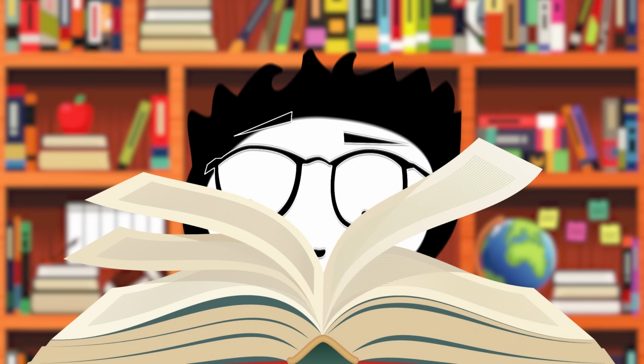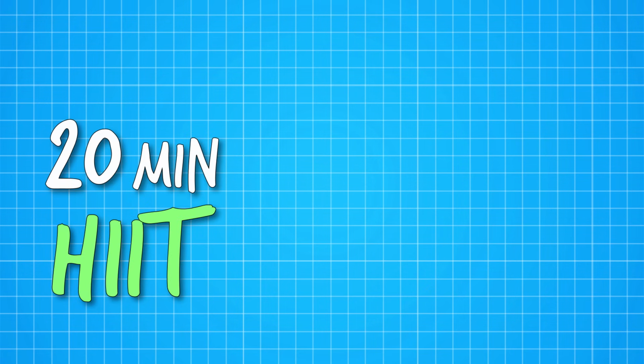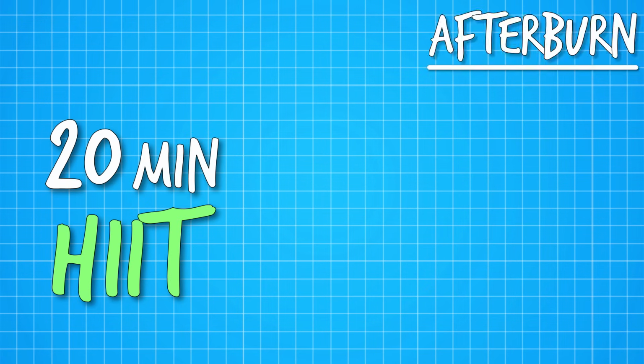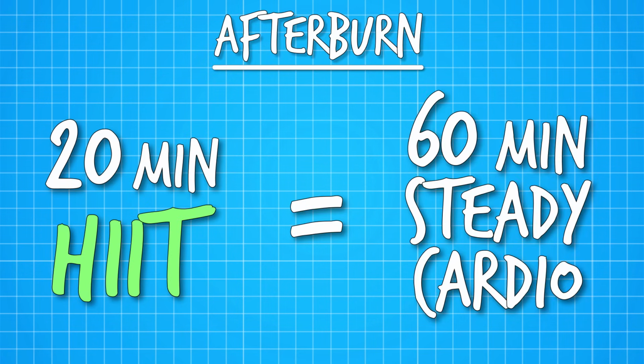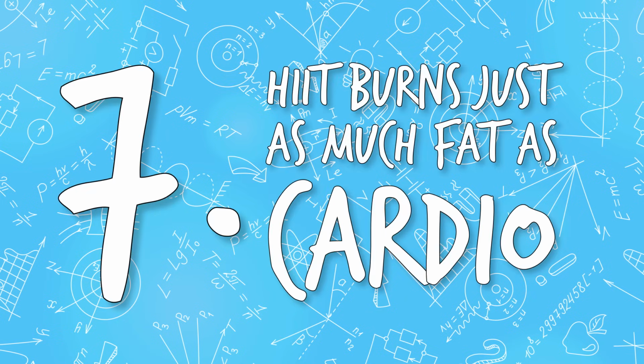While most of the claims I found greatly exaggerated HIIT's effect on EPOC, it is true that a 20-minute session of HIIT will give you a similar afterburn effect as steady state cardio for 60 minutes. Benefit number 7, HIIT burns just as much fat as cardio.